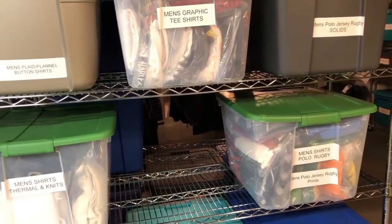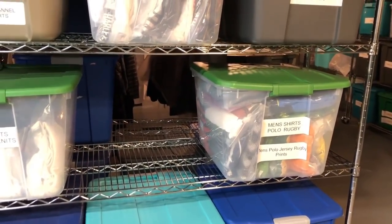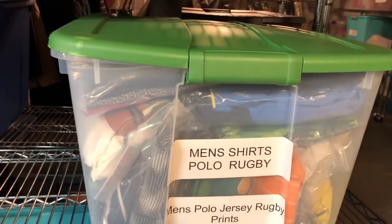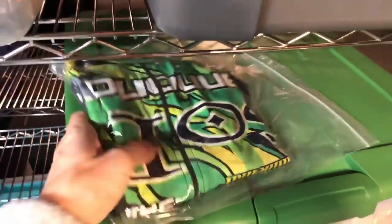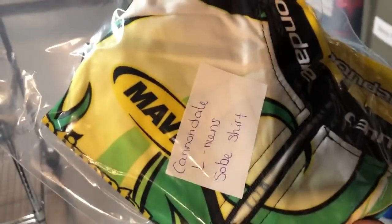Next up, we are back over to men's clothing. This bin is polo, rugby, and jerseys, so kind of like sporty golf shirts, things like that. And the item that I'm going to be looking for is a printed cycle jersey. I love selling cycle clothing. Very lightweight. Cycling is such a big sport that most times it goes fairly quickly. I do go ahead and pick up jerseys that have branding on them, like different brands. Doesn't bother me, but pretty much I'm going by colorway. If it's a nice color, then I go ahead and pick it up.